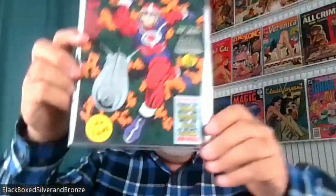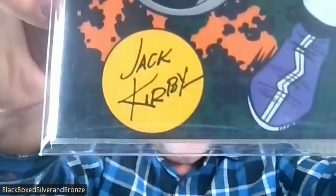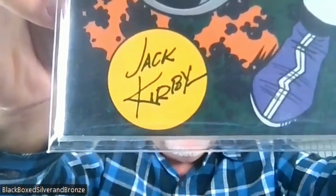And one thing I learned from Alan's channel the other day, I didn't realize this: if you look at the K in Jack Kirby's signature, it looks like the number four because of his love of the Fantastic Four that he created. Then one of the other characters from the Secret City Saga was Captain Glory. So here's another cover by Jack Kirby, part of the Topps universe he created.